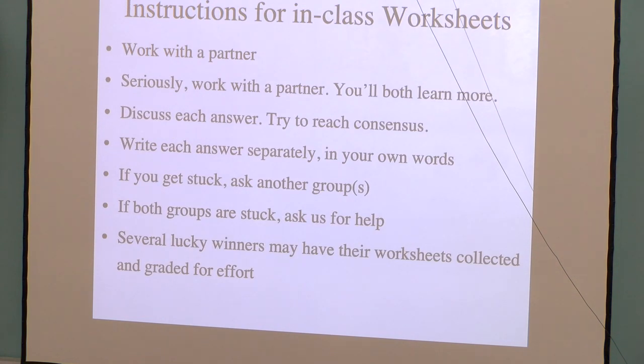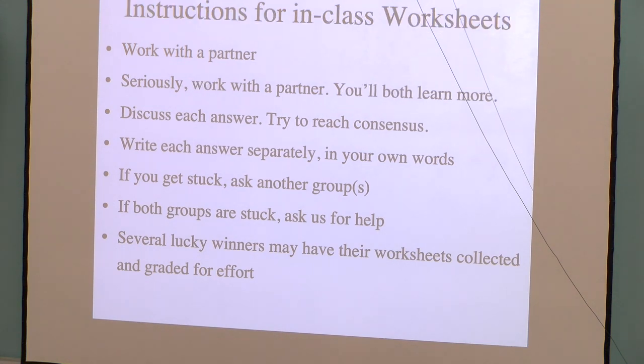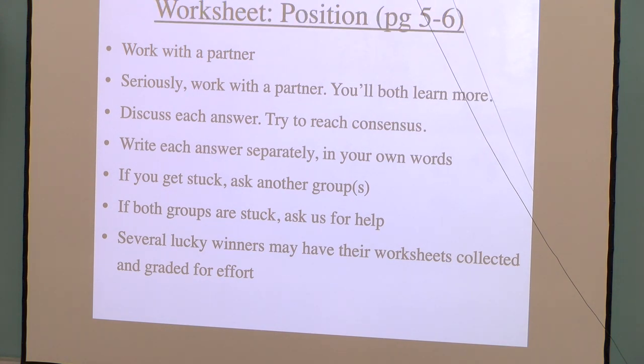So here is a worksheet that will help you figure this out. It's on page 5 and 6, and here are the general instructions for working on worksheets. Always work with a partner. Groups of 2 are ideal, groups of 3 are fine. You will learn more if you work with a partner. If that really bothers you, I won't force you, but I strongly encourage it for your learning. When you're explaining something to someone else, you are learning more, and so are they.